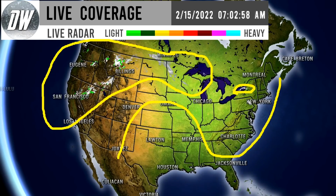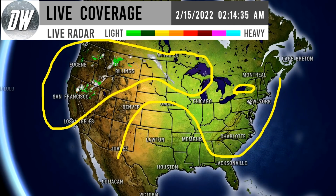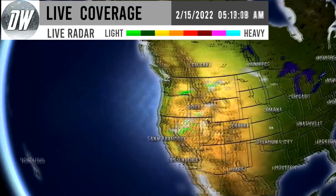So that's just how it works. I can't control where the weather goes. All you can do is talk about where it is at. So now let's take a look at this. Keep in mind, if you are in the East, if you are anywhere that I just circled out that I'm not going to be talking about, once we get into the model guidance, I'm going to be talking about from West Coast to East Coast, so stay tuned, or you can go ahead and skip ahead.